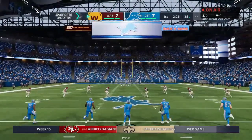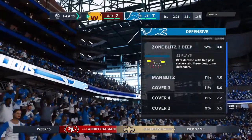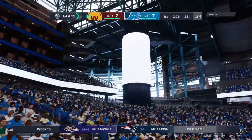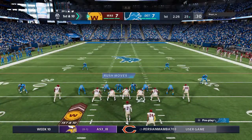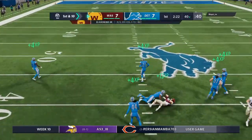So all even at 7 now as they kick it away. And no return on this one as the fair catch is signaled for and taken. Washington will take over 1st and 10 at their own 25-yard line. Out there set and ready for this next drive, the Washington offense, following the pick 6. They have decent field position. We'll see how they attack this drive.